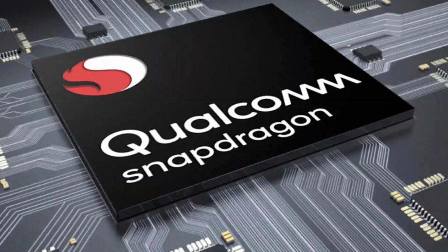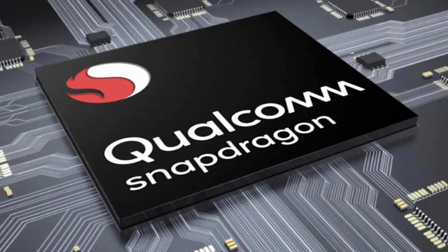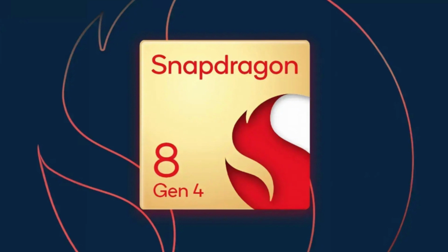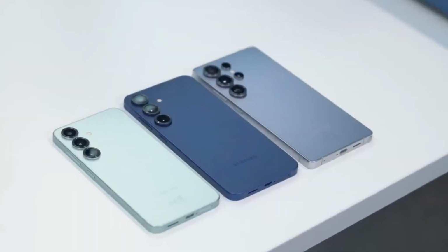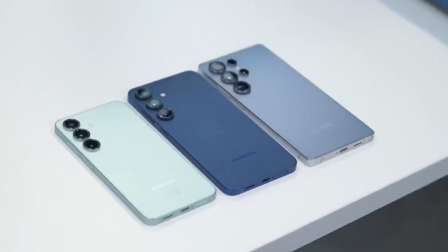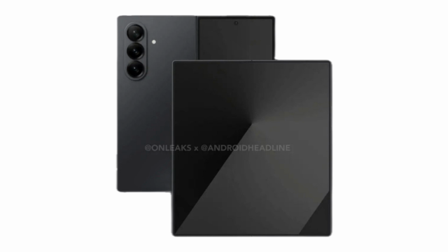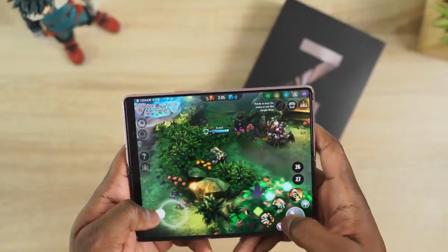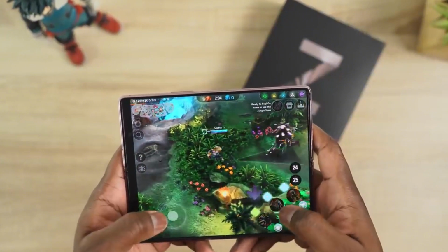According to Geekbench, the Fold 7 will be powered by a Qualcomm chip with a motherboard labeled Sun. That's a codename for the Snapdragon 8 Gen 4 Elite, the same chip expected in the Galaxy S25 series. But Samsung's Fold 7 will get a special version made for Galaxy, which runs a bit faster than the regular one. So in simple terms, this phone will be super fast and powerful.